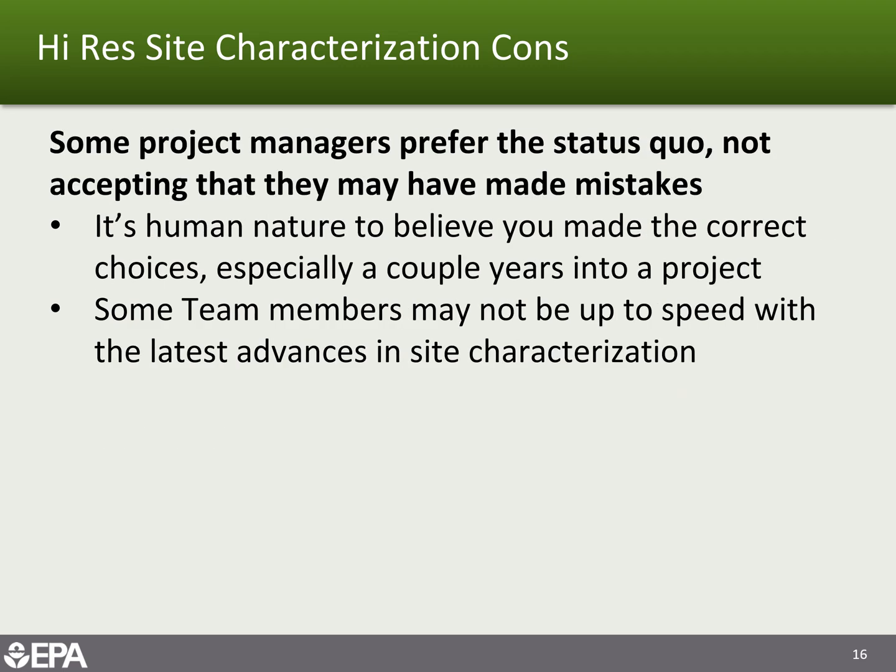Well, and then there's the human nature part of it, where some people just like the status quo, they prefer to keep going the same way they've always gone. But that's not really a recipe for success. You need to work with folks and have them understand that going down the same old path will just end up with an incomplete understanding of what's going on. And there are more efficient, more cost-effective ways of solving your environmental problems.